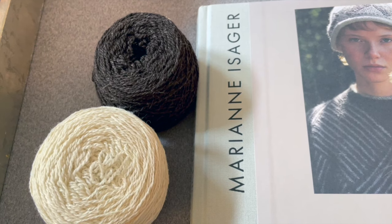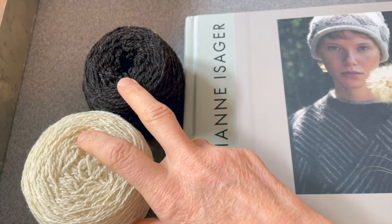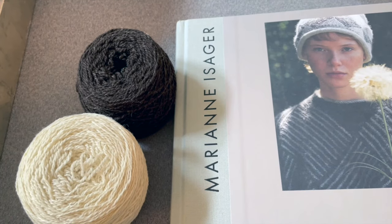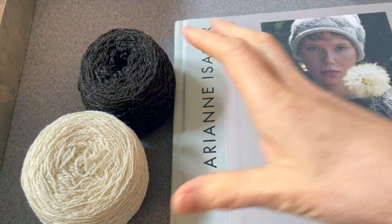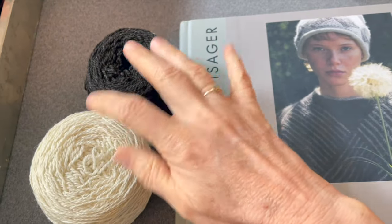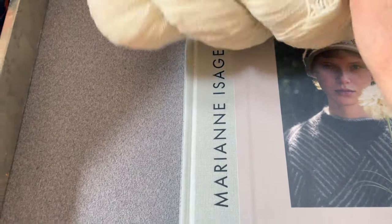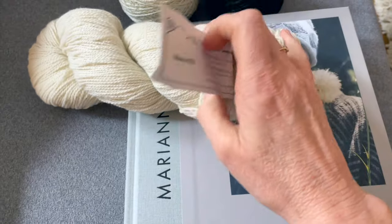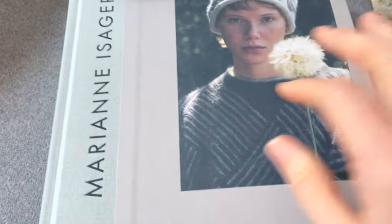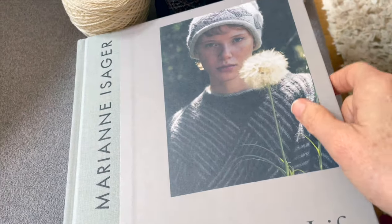So I mentioned before that I have a plan for a white and black sweater that I want to be my New Year's Eve cast on. And I was just dreaming about future cast-ons. I mean, I have plenty of knitting right now, but I thought it would be fun to cast this on for the new year and to have it be my first sweater of 2024. So these are the Green Mountain Spinnery yarns that I've had in my stash for a long, long time. I have both natural white and natural black. And what caught my eye was this book by Marianne Isager, I think is the way you say it. She's a Danish designer.